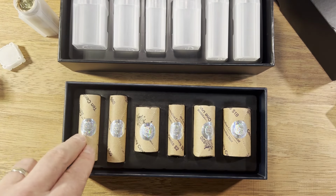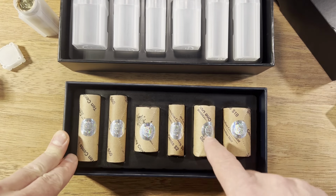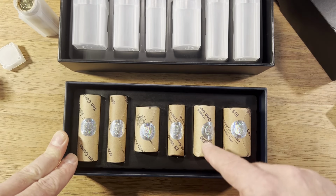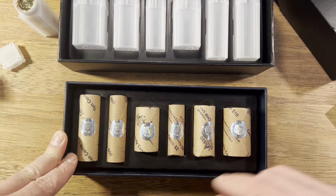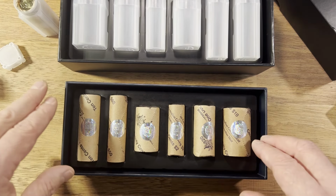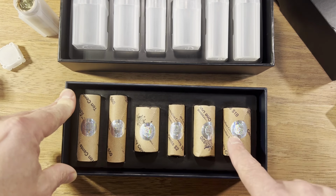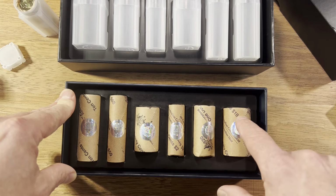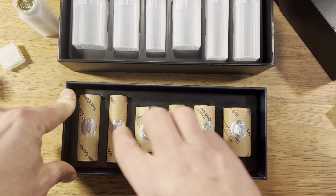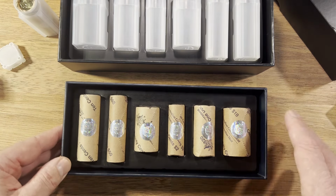I think another key thing that you want to look out for is having these sets. They all have the sticker, which means you're going to get a heads and tails, which is something you want. And they've all got this Royal Australian Mint branding on it. They're not security rolls. So you do get a bit of value in having Royal Australian Mint branded coin rolls with the sticker, which means you're always guaranteed heads and tails. That's what makes this set a little bit more collectible and desirable.